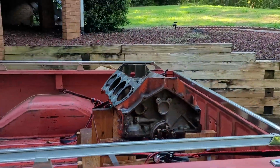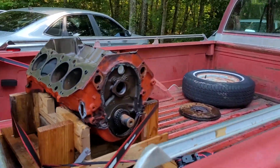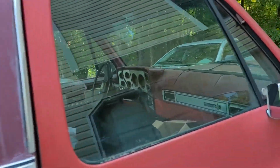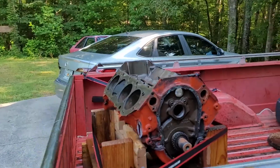So she made it back. Just swapped the transmission in the truck the other day because I burned out the last Turbo 350, so kind of a trial by fire. Third time driving this truck into town, so everything's here. It's really exciting. I can't wait to pull this thing out and start tearing her down.